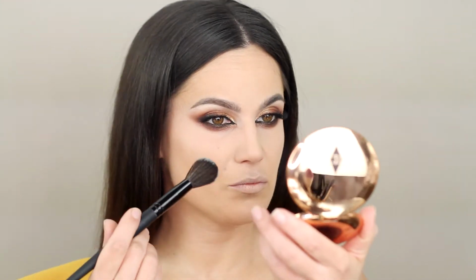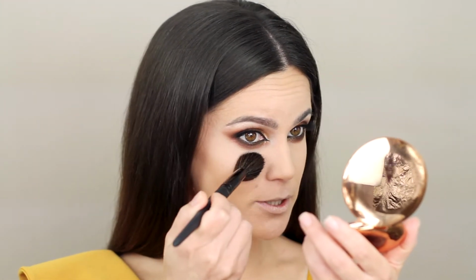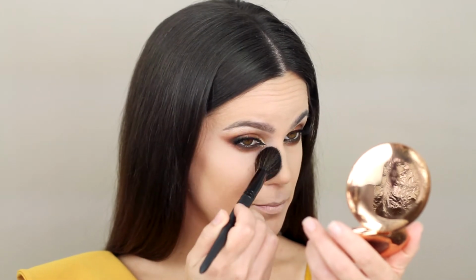This is the finest pressed powder that I've ever tried. I'm going to use this angled brush, and you're supposed to do swipe motions, otherwise you will hit the pan really quickly. I don't know how much this will last me. I'm so excited. You better work for this amount of money. You better be good.